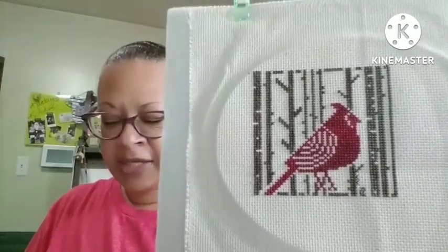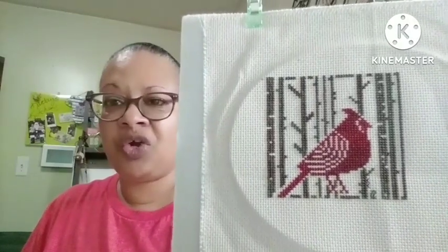And so we're going to go ahead and jump right in with my stitching. I have a finish for this week. It is Winter Cardinal Etchings. I actually started this on August the 1st, 2021, and I finished it on August the 2nd, 2022. It was started for the magazine monthly challenge.